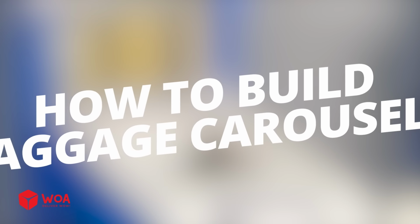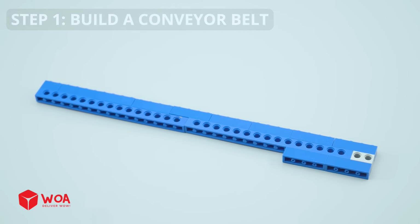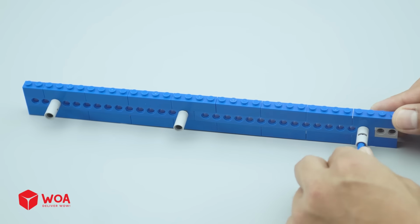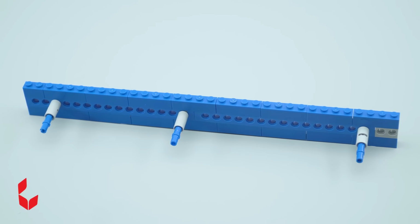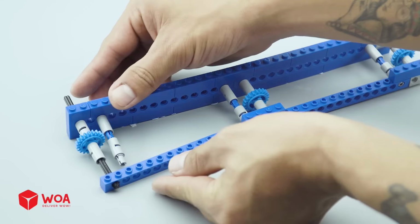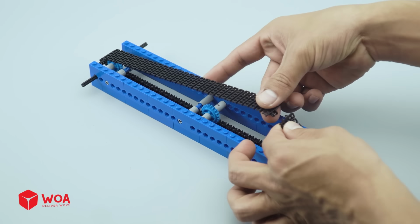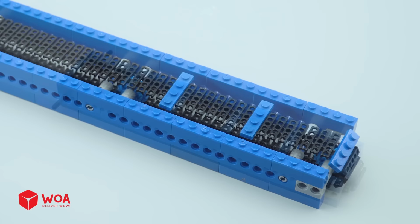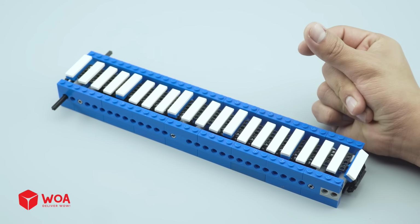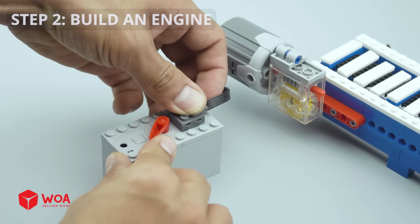How to build baggage carousel. Step 1. Build a conveyor belt. Step 2. Build an engine.